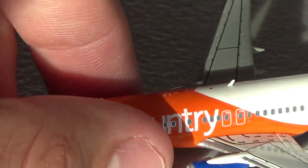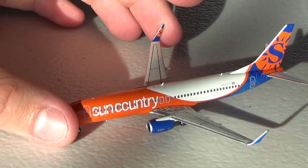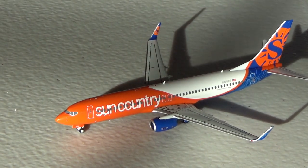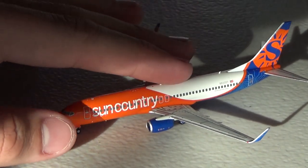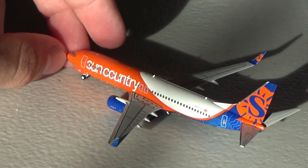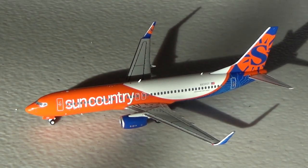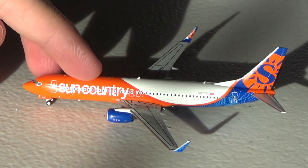And NG Models, this may be model of the year behind the Canyon Blue. I love this one. Very, very good job, NG Models. Flat out superior. This is beautiful. If you have not picked up this model and you want it, get it now because it is going to go. This thing is amazing. I love it. I really should have bought another one. So NG Models, superior. This is by far a 10 out of 10. I mean, there is not an issue with this model.